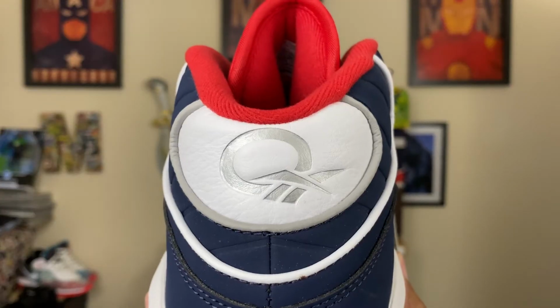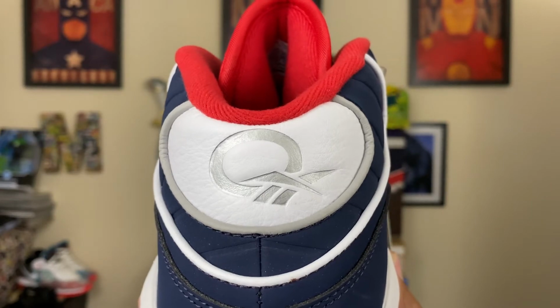Our sock liner is going to be done up in a red color, and nothing special in the insole of this one, just the typical Question insole with the Reebok and the vector logo, so nothing crazy there. Now, as we get to the heel of the sneaker, the ankle collar is going to be done in the same durabuck/nubuck material in navy. You have the white leather here, still soft, just like the toe box, and you're going to have the Question logo pressed in silver. As we get down to the midsole, all white, you're going to have your hexalite representation.